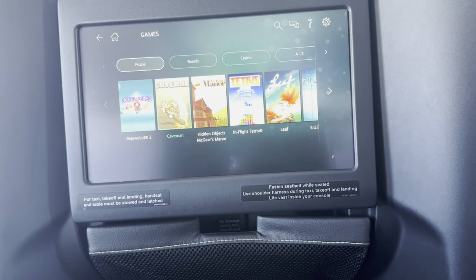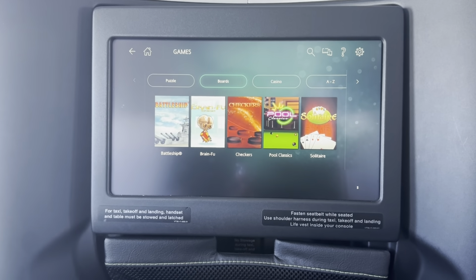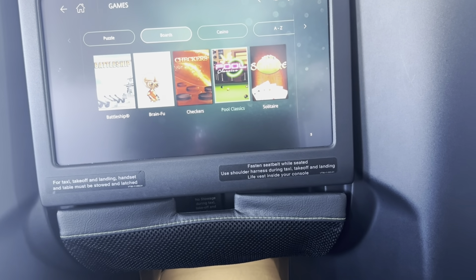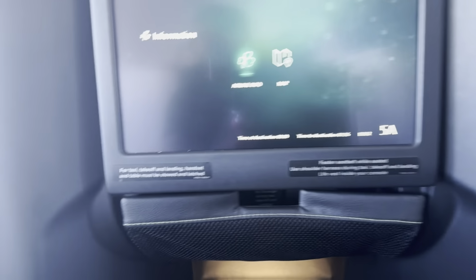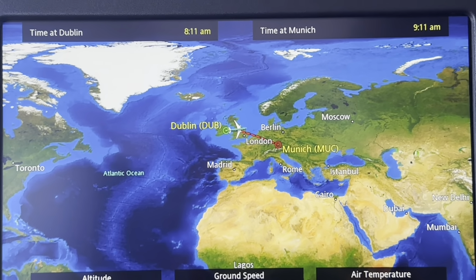Moving on to the game section, we did have a few games to play. I did play pool and didn't really show you the video. Moving on to the information area, you can see some more information about what Aer Lingus is really all about. And beside it, there's an in-flight map which gives out the information on where this plane is currently at.